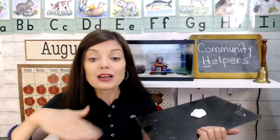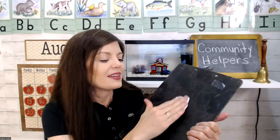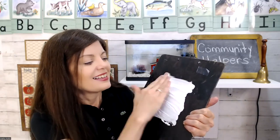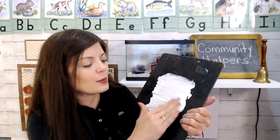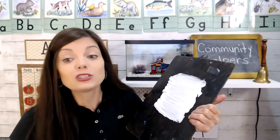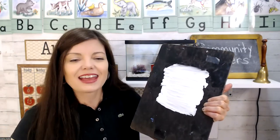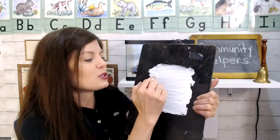You can take a little bit of shaving cream and put it on the table in front of you and then spread it out like this. This is a great way to practice number two instead of just writing it, but you can just write it on your paper if you don't have any shaving cream. That's okay. So here's how you make number two.